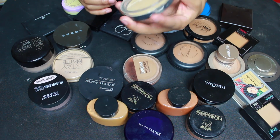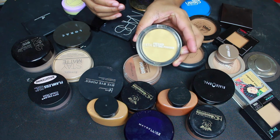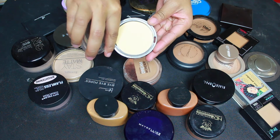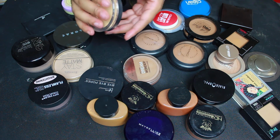Let's do this. This is the Ulta Pressed Setting Powder in Banana. This has actually become one of my absolute favorite setting powders for underneath my eyes for every day. I have almost hit pan on it. Like, I can see the rings in there. So I'm definitely keeping that one.